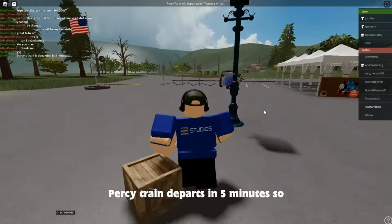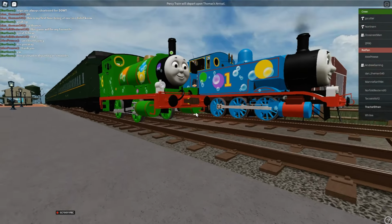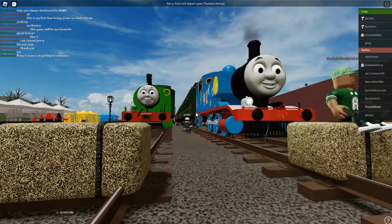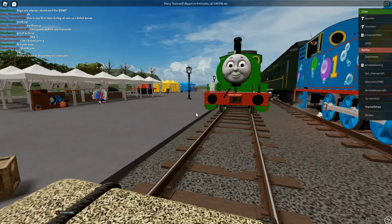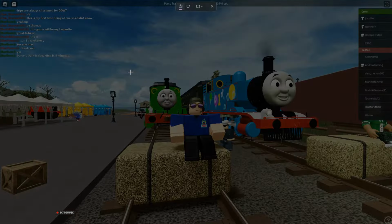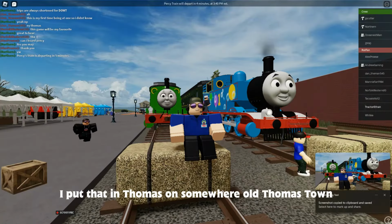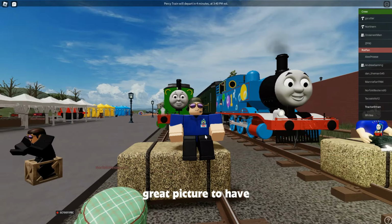Percy train departs in 5 minutes, so let's get a good look at them. Oh, can you sit on these? Oh, brilliant. I'll get a picture. Might put that in Thomasland somewhere, or Thomastown. It's a great picture to have.